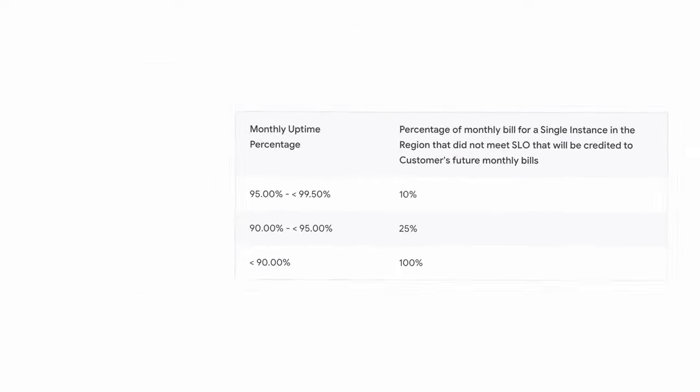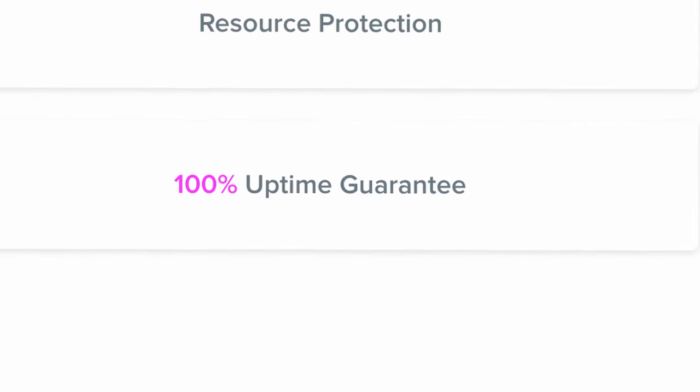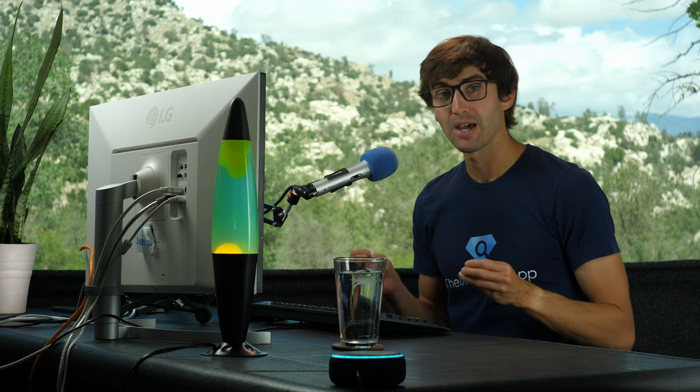If you ever shopped around for web hosting, you've probably seen this. 99.5% uptime, 99.9% uptime, even 100% uptime guarantees. But what exactly does that mean, and is a higher uptime really better?